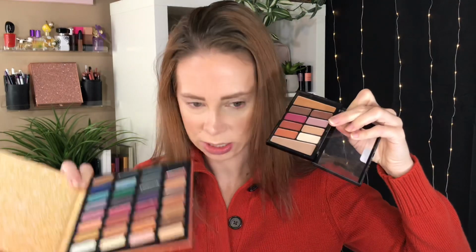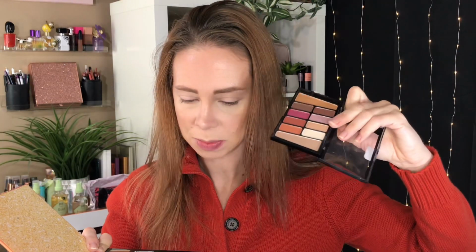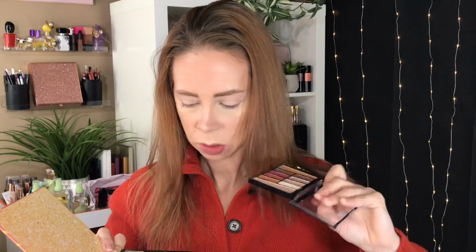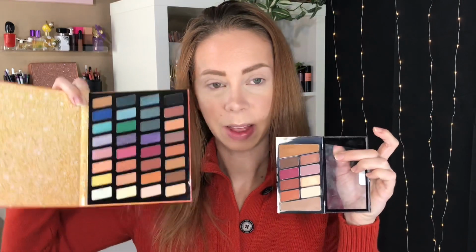We have a metallic burgundy here, which is not in this palette. We have a light purple in this palette, which is not in this palette. We have a shimmery champagne, which does not seem to be in this palette. We have like a cool tone brown, which is the top transition color, which does not seem to be in this one. I would say that there are 5 shades in this palette that are overlapped in this palette.